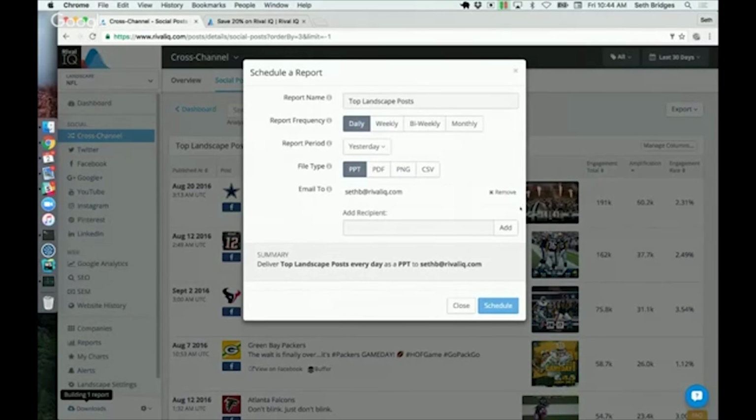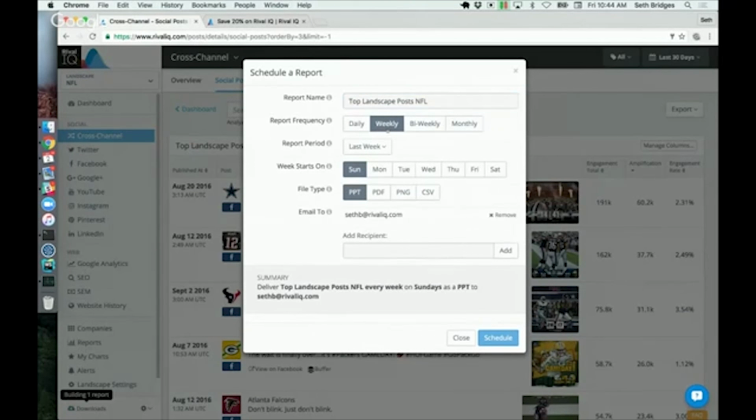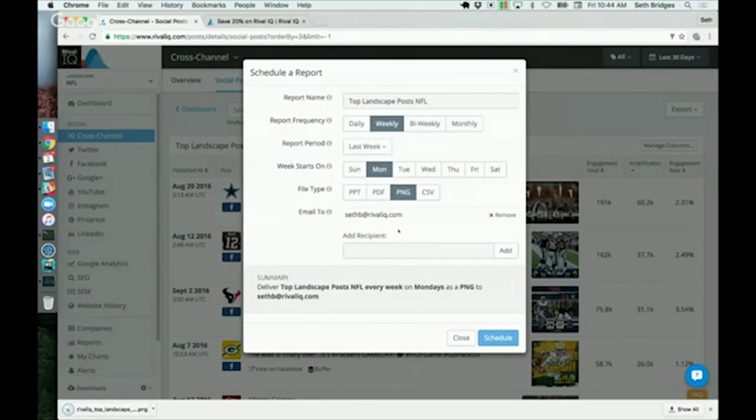This is, for me, the most powerful feature within RivalIQ. Anything you see in our application, I would like to get this top landscape post for the NFL every week, covering the entirety of the last 4 weeks. And I want that on Monday morning. And I want it as an image. I want it to show right up in my email. I don't even need to log into RivalIQ. I don't need to click anything. It's just there. I can look at it on my phone.